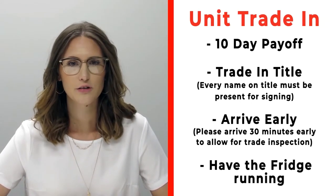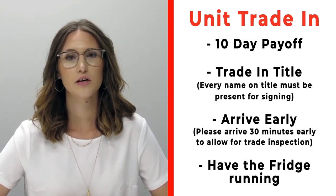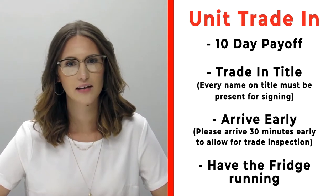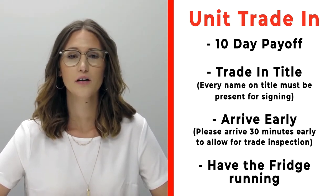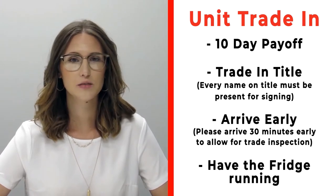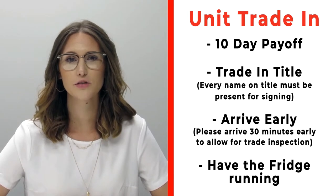Also, make sure that you bring a valid driver's license for all persons that will be listed on the title. If you have a trade that you're trading in with us, please bring your 10-day payoff as well as your title and all persons who will be listed on the title of that trade. Arrive 30 minutes early before your appointment time so we can properly inspect your unit, and also make sure you have the fridge on and running prior to arrival.